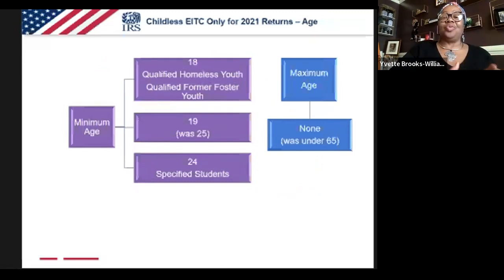Well, the general rule for 2021 tax returns is that you can be as young as 19, with certain taxpayers being eligible as young as the age of 18, and others not becoming eligible until they reach the age of 24. All right, so who are those eligible 18-year-old clients?